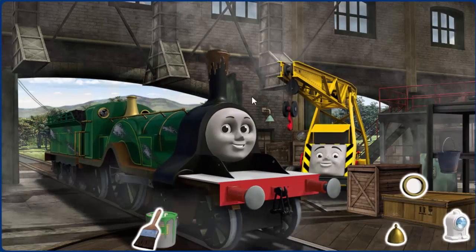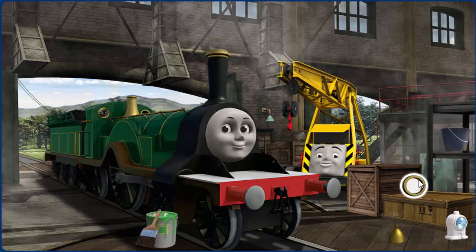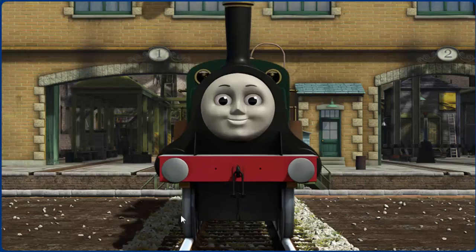Emily's funnel is clogged with mud and her window is broken. Great job, but there's still more to do. That's right! Emily is ready to get back to work.